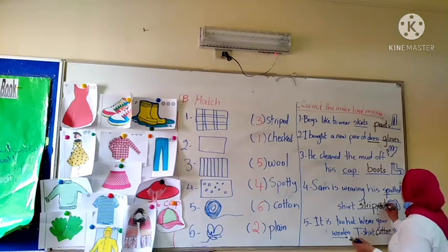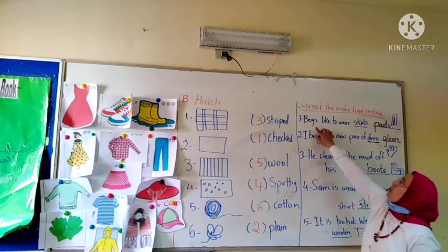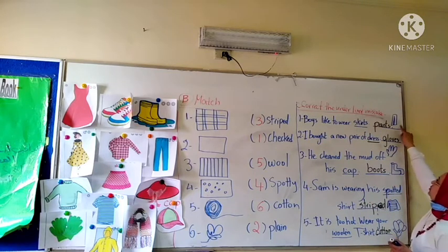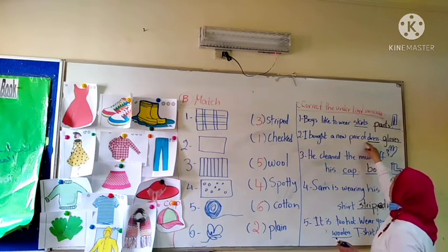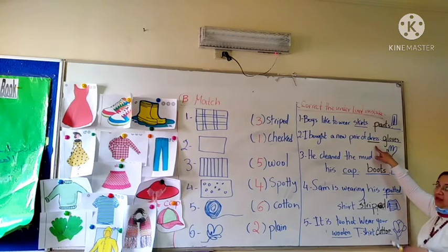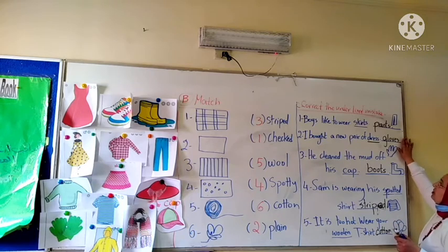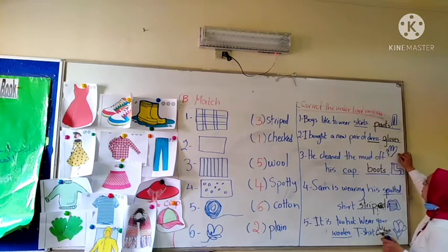So let's revise that again. Number one: Boys like to wear skirts. Of course not. We have the picture of pants, so I write here pants. I bought a new pair of dress. And we have the picture of gloves. We don't wear a dress in pairs. We just wear a pair of gloves and socks and things that have two parts. So here I have: I bought a new pair of gloves, because I have the picture of gloves.